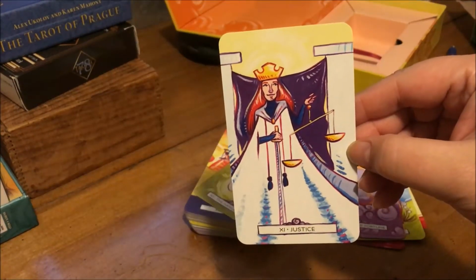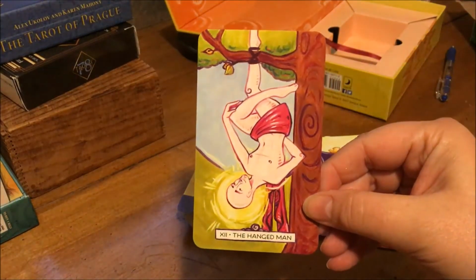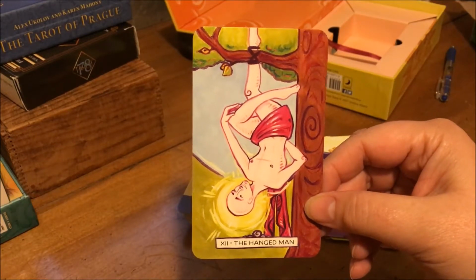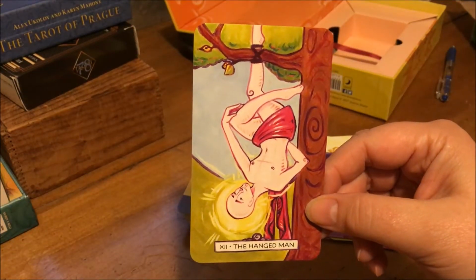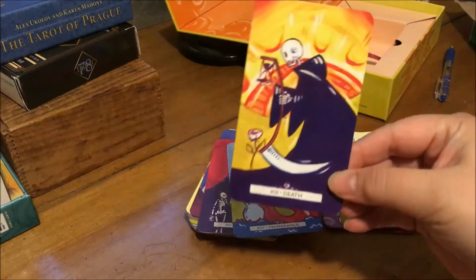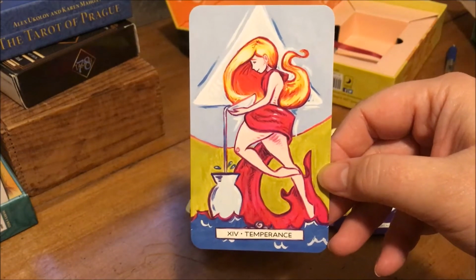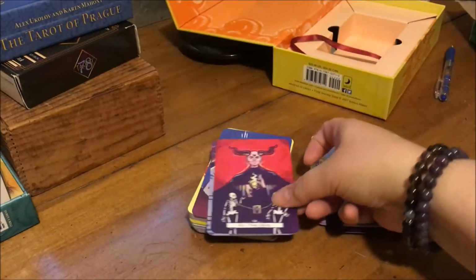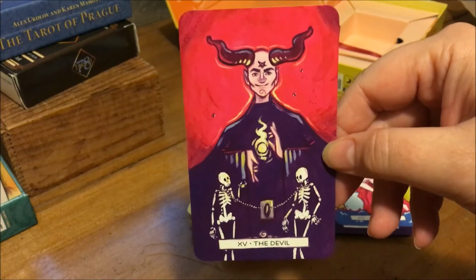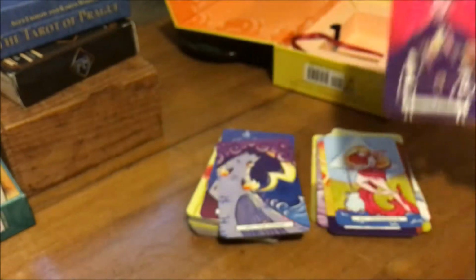Justice. Hanged Man. Really like this one. He looks like he's a monk who has sacrificed part of his lifestyle, and he's very serene. Death. I like the hourglass in Death. Lovely Temperance card. This is interesting. Devil. He's got dead people, animated dead people chained to him. But he has a fun face. Look at that face. Who could say no to him?